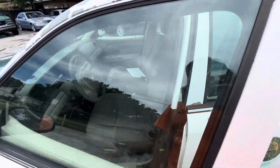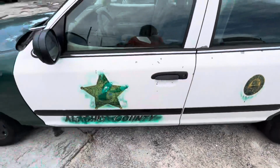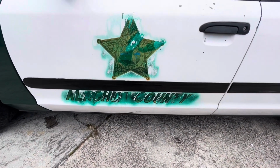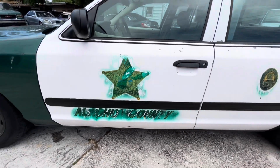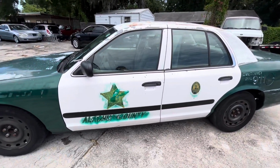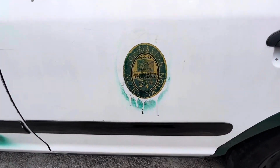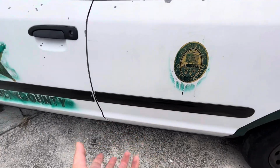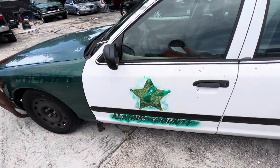A little note. I feel like if you buy this car, you need to do something about this. You probably shouldn't drive it on the road long-term with that. It's almost too clear, and obviously this is not a police car anymore, but a state trooper or something like that might want to give you a hard time for that. Or if this is going to be a show car, an off-road car, demolition car, whatever.